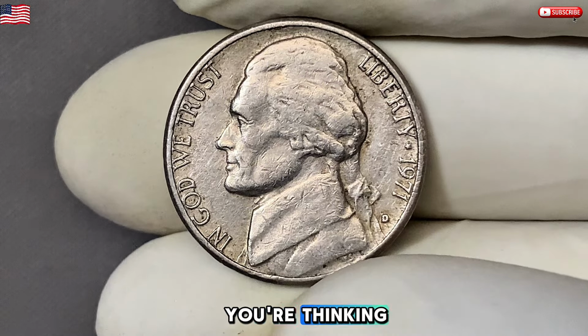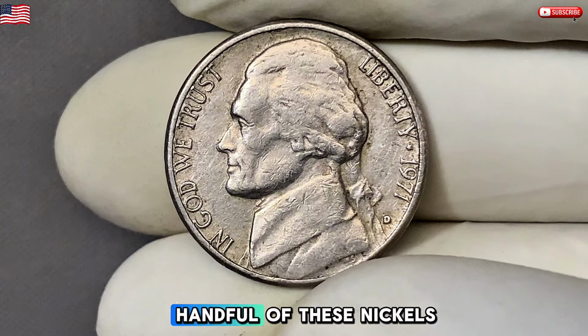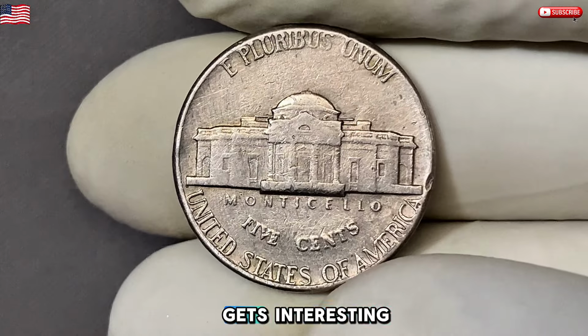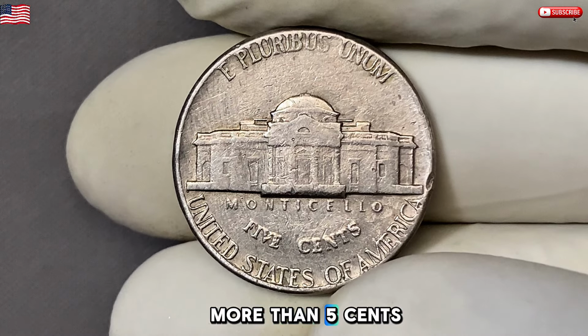Now, I know what you're thinking. 1971 doesn't sound all that old, right? In fact, some of you watching might even have a handful of these nickels sitting in a jar or tucked away in a drawer. But here's where it gets interesting. Some of these coins, under the right conditions and with the right characteristics, can be worth far more than 5 cents.